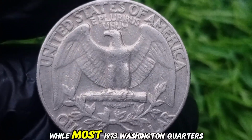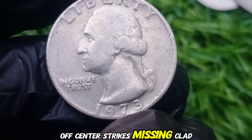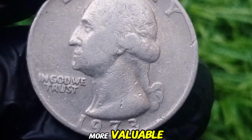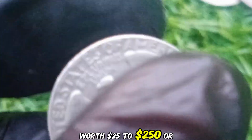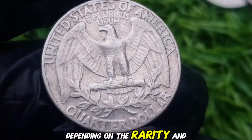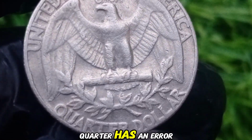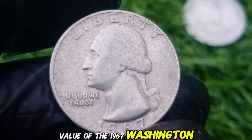Conclusion. While most 1973 Washington quarters are common, those with errors like DDO, off-center strikes, missing clad layers, struck-through errors, and broad strikes are much more valuable. These error coins can be worth $25 to $250 or more, depending on the rarity and condition of the error. If you suspect your 1973 quarter has an error, it may be worth having it professionally graded to determine its true value.